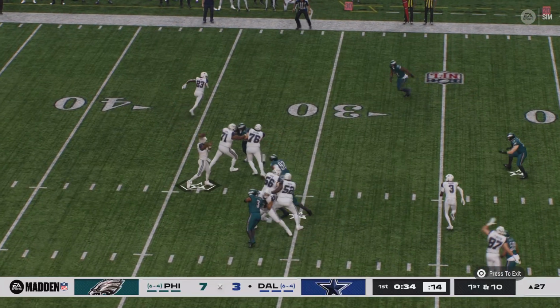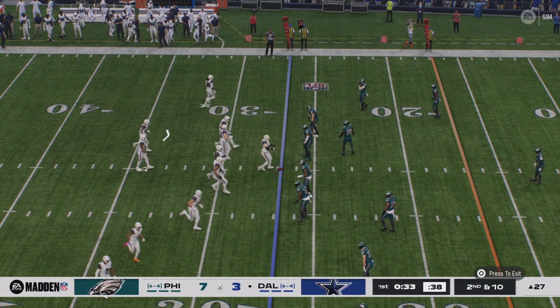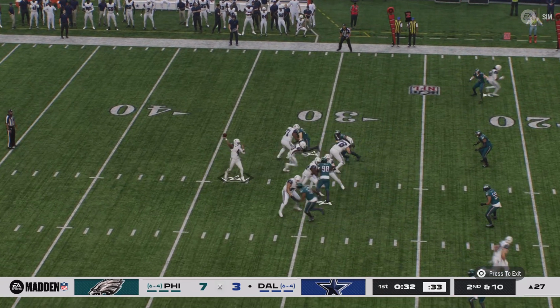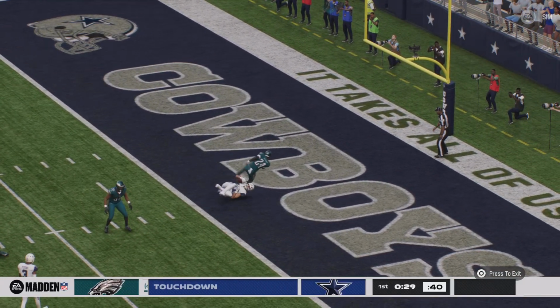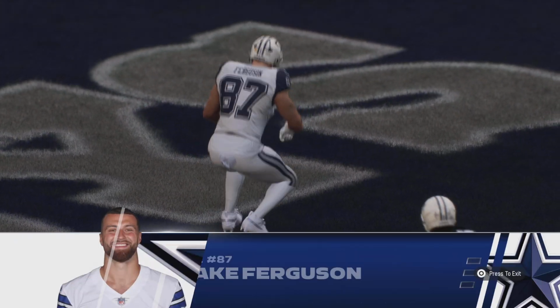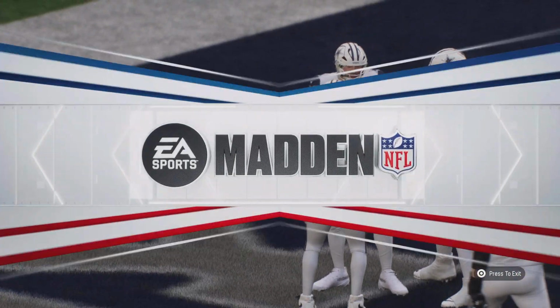On first and 10, Prescott. And he can't hang on through the contact. Incomplete. Good job defensively to meet him just as the ball was arriving. It'll bring up second down. Pass brought in by Ferguson. And he will get into the end zone. Jake Ferguson. Touchdown, Cowboys. Touchdown number 9 for the year.